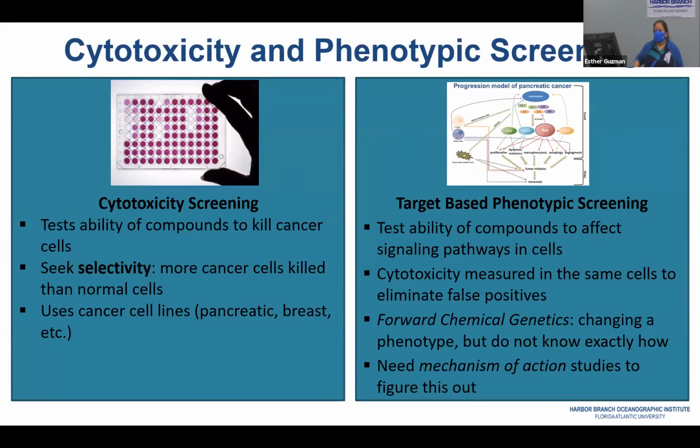So the type of testing that we do, we have two main kinds. We call it cytotoxicity screening, one of them, which is shown here in the purple. And this simply tests the ability of the compounds to kill cancer cells. Of course, it's not as simple as that. We want what we call selectivity. We want to kill many cancer cells for each normal cell that we kill.